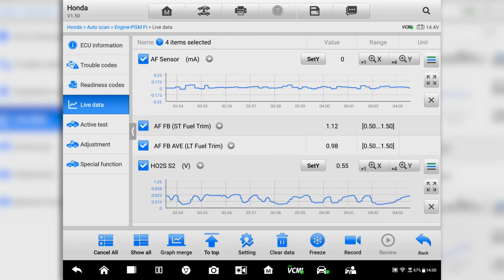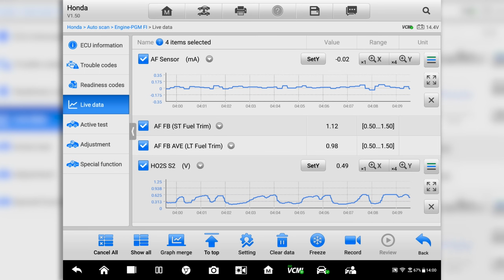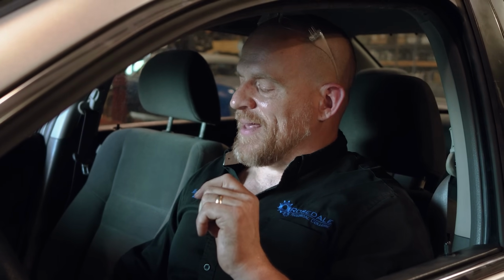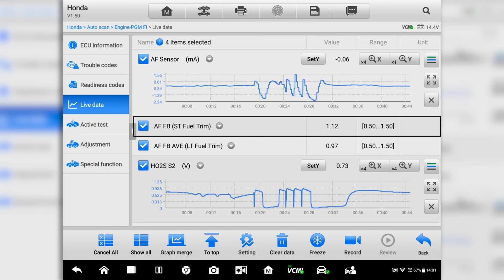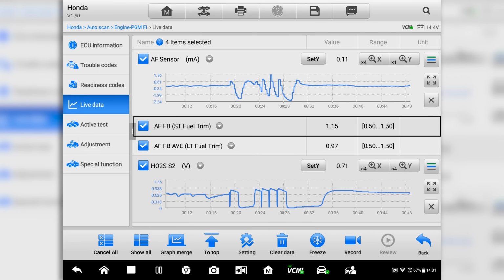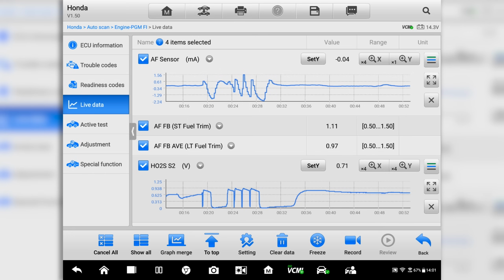I think it's possible that our positive numbers short term could be related to the cat. This is going to set a 420 code. So what we warned the customer about is exactly that. All right, I don't think a test drive is needed. We're sitting about 5% right now on the short term, 7%, 8%, 12, 13, 14, 16, 15, 12, 9, 8. Yeah, we'll let this go.